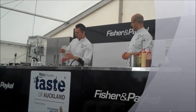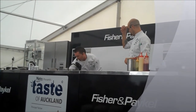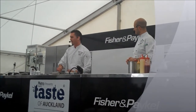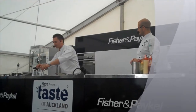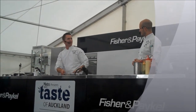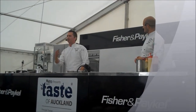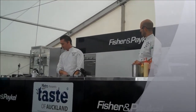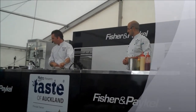So we're using some yellowfin tuna here. We're going to be doing the degustation size, so it's only about a 50-gram portion size of tuna, and it's something that we serve at Kermadec Fine, part of our 6-course degustation menu. So it basically encompasses the fresh yellowfin tuna.